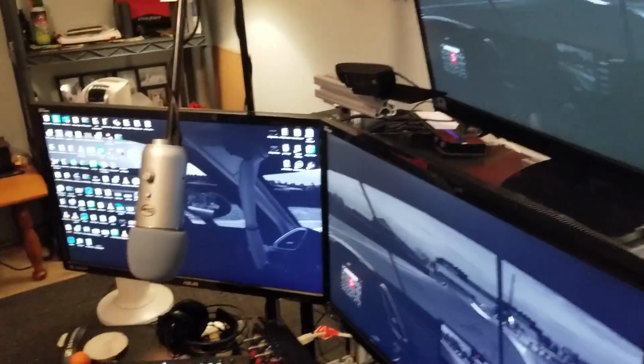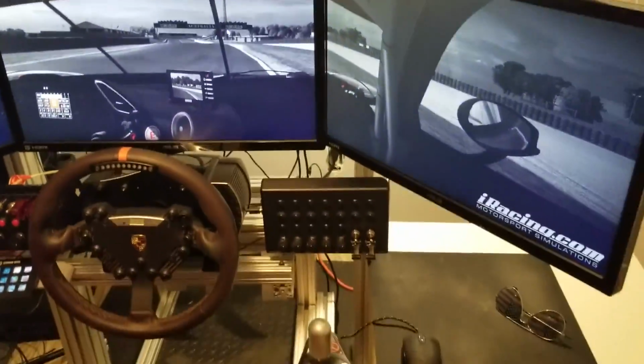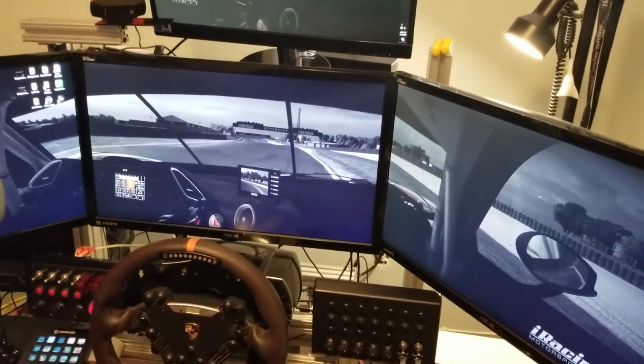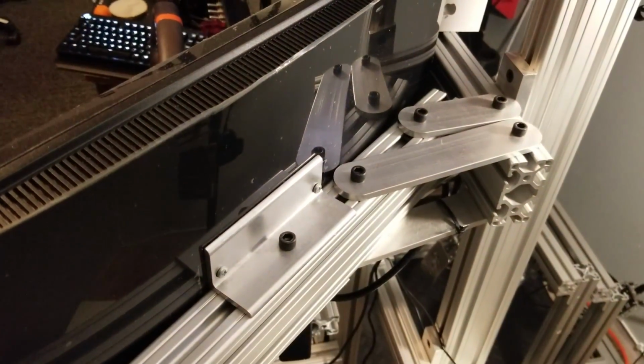But this 4Play racing rig, all aluminum, 80/20 aluminum. Very high quality, very sturdy, never had an issue with it. Very highly customizable. Slap a button box on there. You can raise up and down the monitors, the tilt. You can see the kind of the mechanics of it working here.